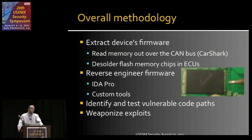And we could do this either by reading the memory out directly over the CAN bus using our custom tool Koscher, or in some cases we actually had to desolder the flash chips, which was usually a destructive operation, and stick them in a reader and then just read them out.